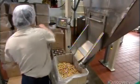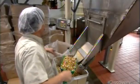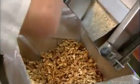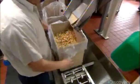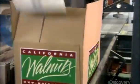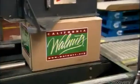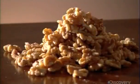This packer portions out bulk product for the food industry. He removes nuts from the box until it reaches the correct weight. These walnuts are on their way to adding crunch and flavor to cookies, cakes, and other good stuff. The walnuts in this box have taken years to grow and a couple hours to process, but in the end, the wait is more than worth it.